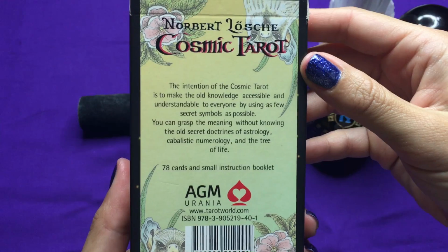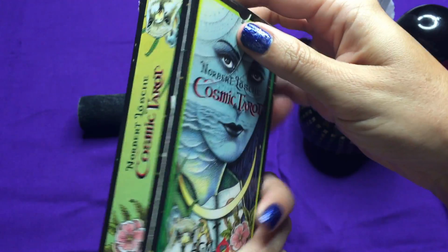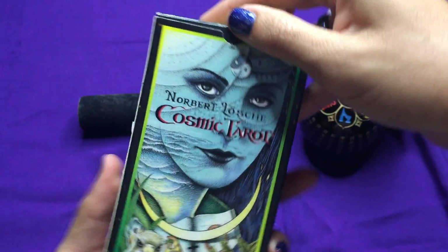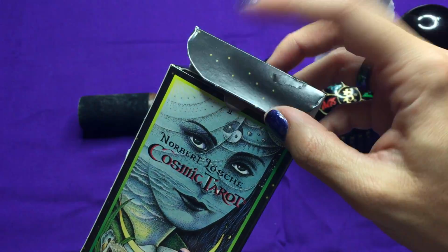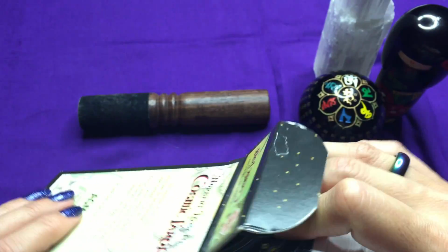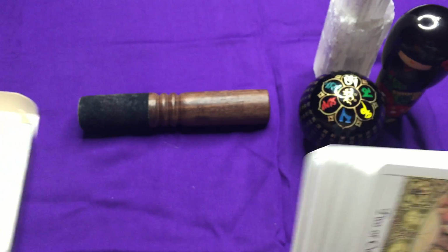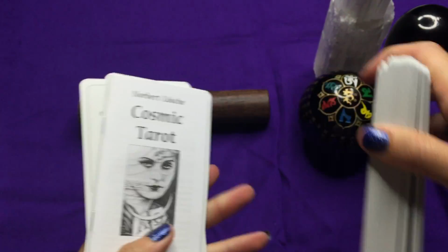Okay, so just a little bit about the Cosmic Tarot on the back. And there's the side of the box and the front of the box. Okay, so let's go ahead and look inside. And notice when you open up the little flap, there's stars here. So first I'm going to take a look at this.